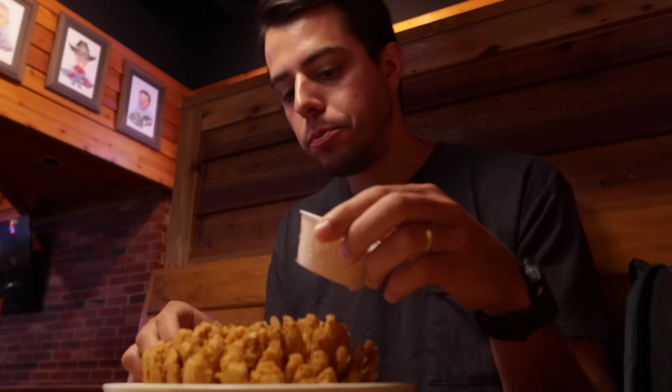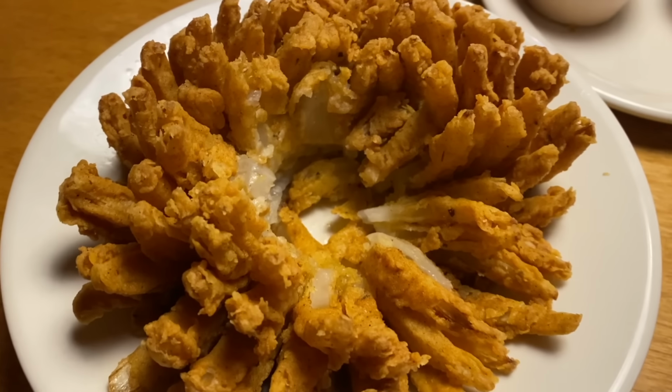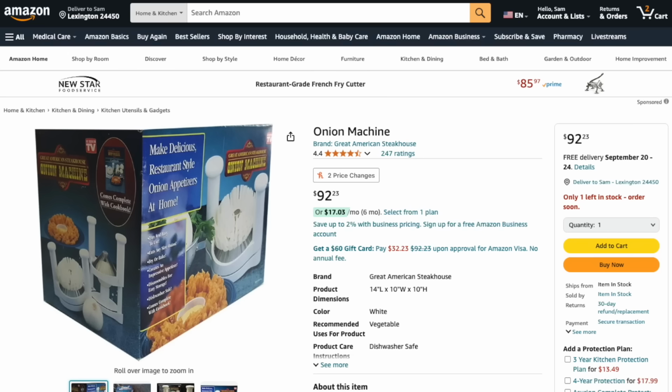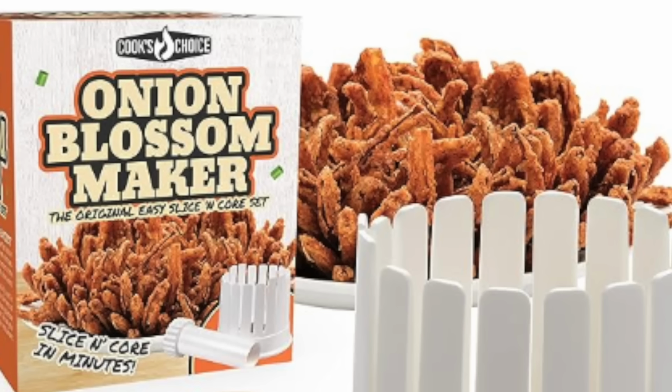I checked under the cup and confirmed my suspicions that this one was cut differently from the first one. The way this was cut meant that the pieces were barely hanging on, so they just came apart with the slightest pull. Pretty genius, actually. Now it's probably a good time to mention that when this appetizer was first invented, it was sliced by hand, but now they make machines that cut onions like this. You can actually get one online. But if you don't want to spend $600, they also make less intense ones, or these little templates where you can put your knife through all the slots and give you a somewhat similar result. I'm gonna go ahead and guess that Texas Roadhouse has the expensive version.